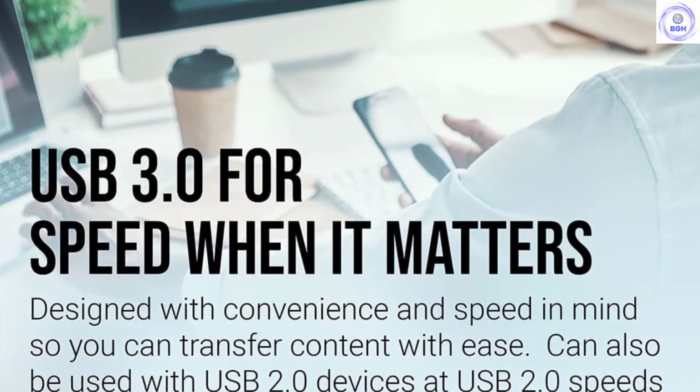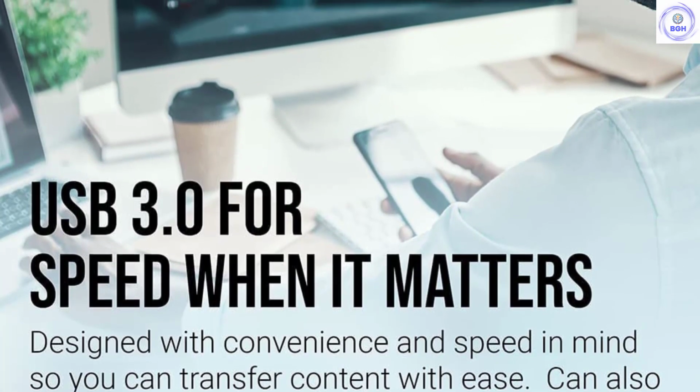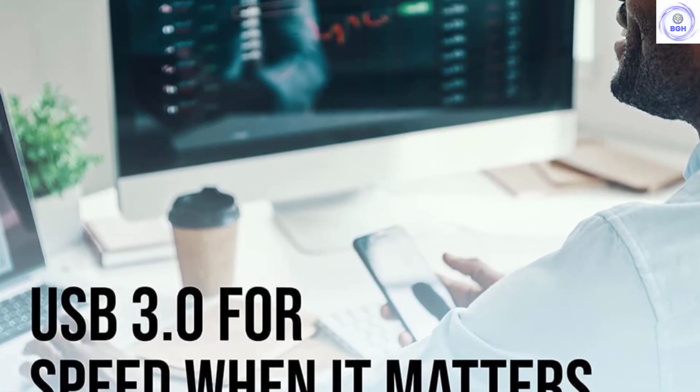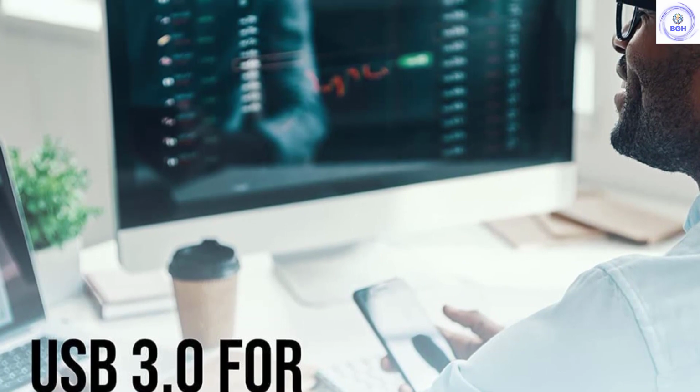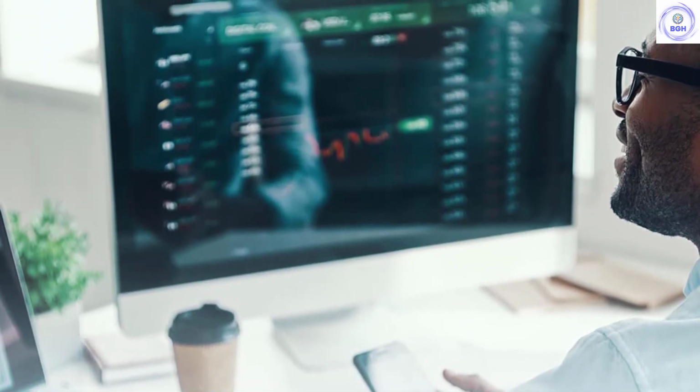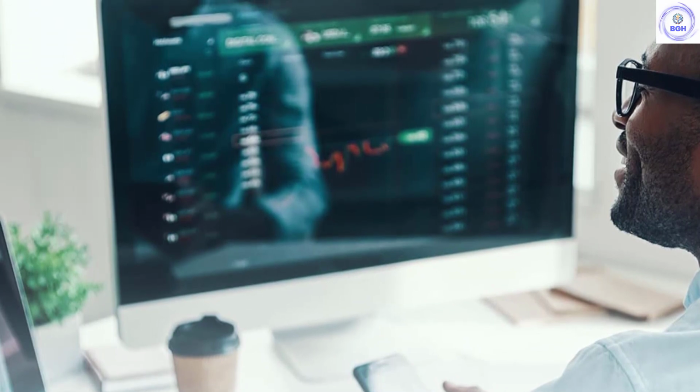Suffice it to say, this drive isn't for people who regularly transfer large amounts of data via flash drives. However, the PNY Turbo 64GB is a good choice at a reasonable price if you just want a model that you know will work for the odd times that you need it.